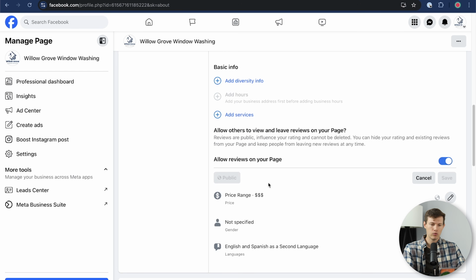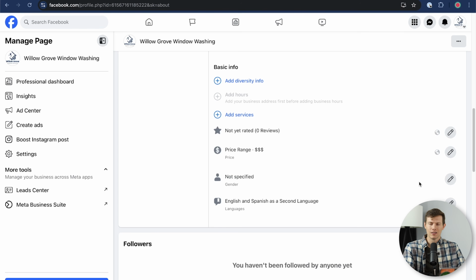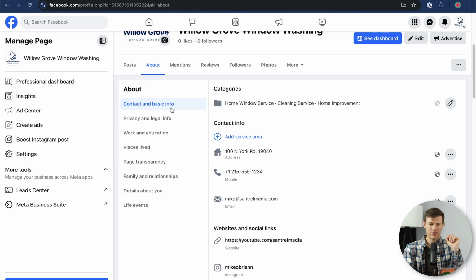So right now we have no ratings, but you could allow ratings or say, you know what, we don't want ratings on here, especially if you have bad ratings. Maybe you want to fix that and get rid of that. Just hide your ratings if that is a situation. Then on the left side, we're still going through the profile customization here.